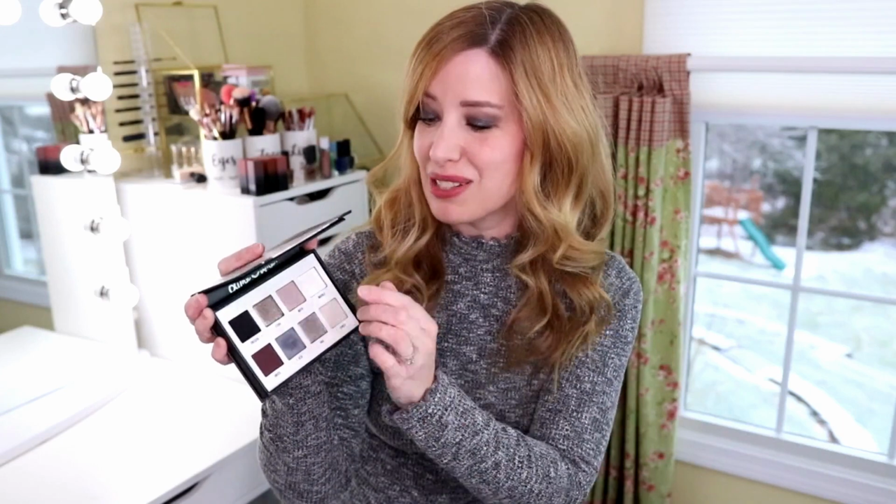And then another palette I totally regret buying is this Lime Crime Venus Immortalis palette. When I first saw it, I loved the color story so much. However, the formula is horrible. At least a lot of the shades, it's horrible. So the black shade, very, very patchy. This white one right here and this one had hard pan immediately. Like, they just do not pick up.